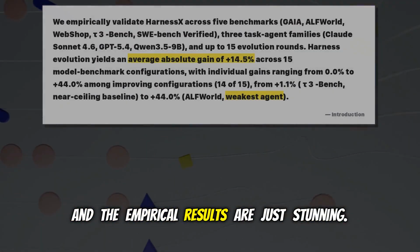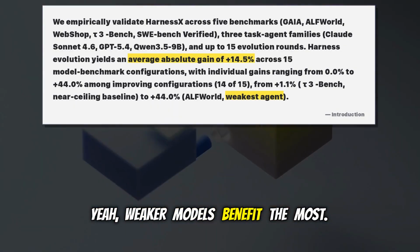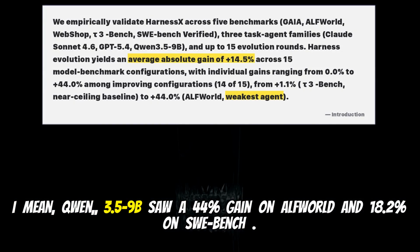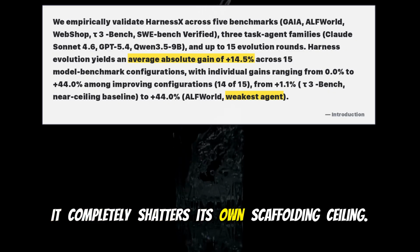And the empirical results are just stunning. We see this massive inverse scaling effect. Yeah, weaker models benefit the most. I mean, Qwen 3.5 9B saw a 44% gain on ALFWorld and 18.2% on SWE-Bench. It is crazy. It completely shatters its own scaffolding ceiling.